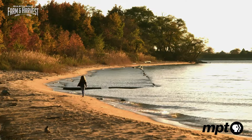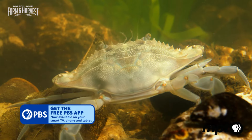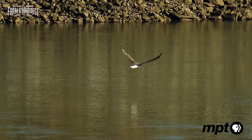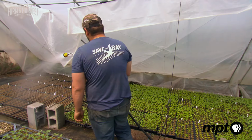The Chesapeake Bay is the largest estuary in the entire United States and is home to over 3,600 different species of plants and animals. Its contribution to Maryland's economy and beauty cannot be overstated. And the Chesapeake Bay Foundation's Clagett Farm does what it can to ensure farmland and the bay thrive harmoniously.